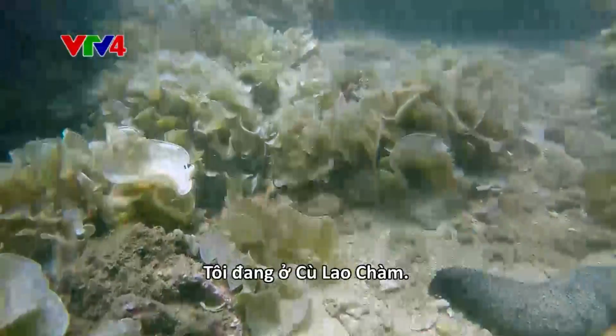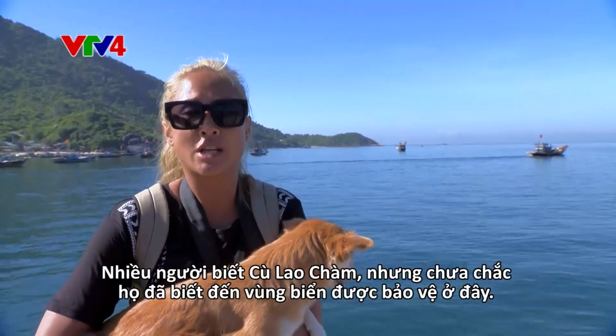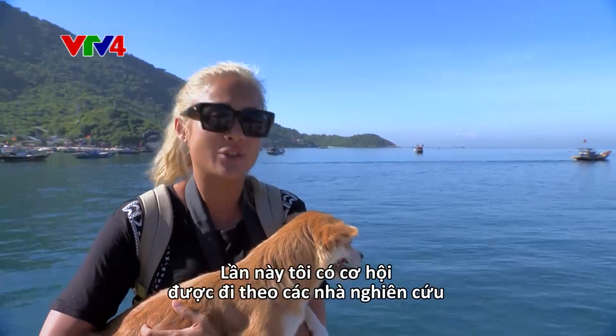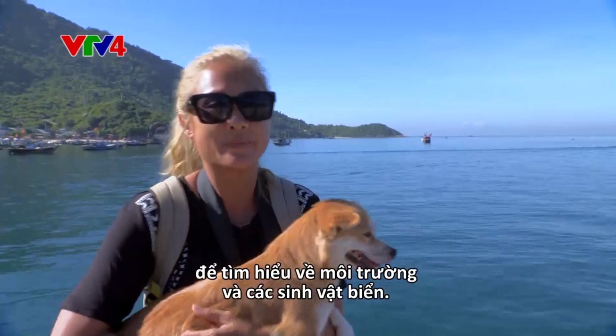I'm here on Cù Lao Chàm Island, and although most people know about Cù Lao Chàm Island, they don't know about Cù Lao Chàm Protected Area. And I'm here today to follow the researchers to learn more about the environment and the sea life.